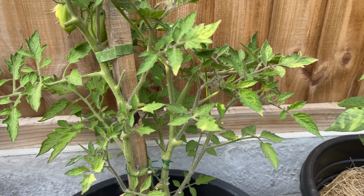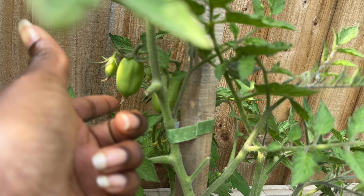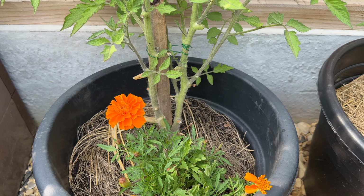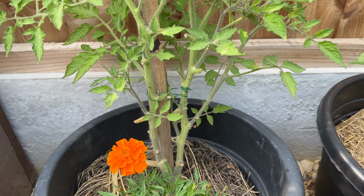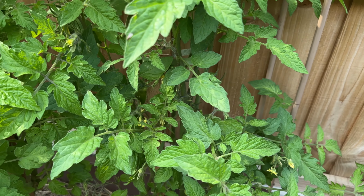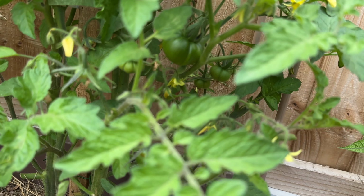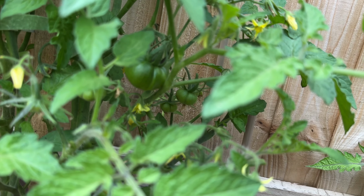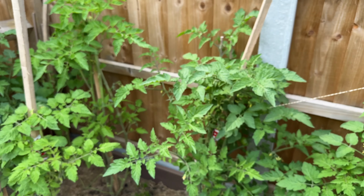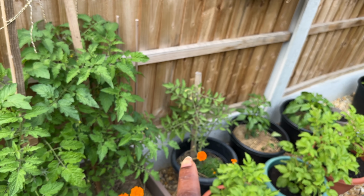Last year I had blossom end rot, which is when the bottoms of the tomatoes get dark, and that's because I wasn't watering consistently. So I'm hoping to stay on that this year to make sure that doesn't happen. Well, this is Roma, this is Moneymaker, and I've got some fruit in here as well. I think that's the largest one so far right there. Altogether I have 1, 2, 3, 4, 5, 6, 7, 8 tomato plants.